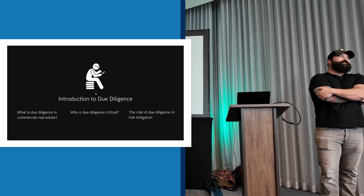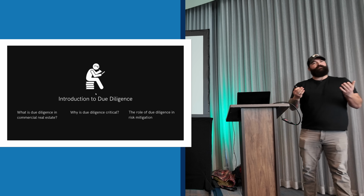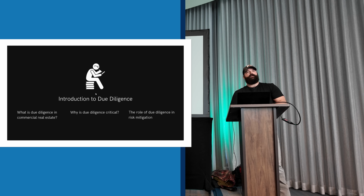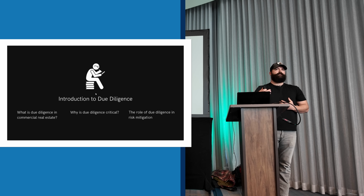So the due diligence process in commercial real estate is very different from residential and from multifamily. There are a lot of gotchas that you can fall into that you may not necessarily think if you've been investing in different types of commercial real estate. And so that's what we're going to be covering today.